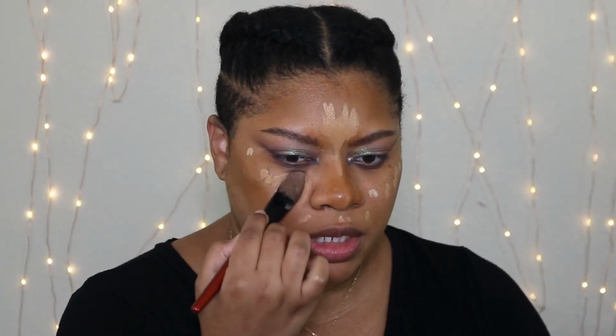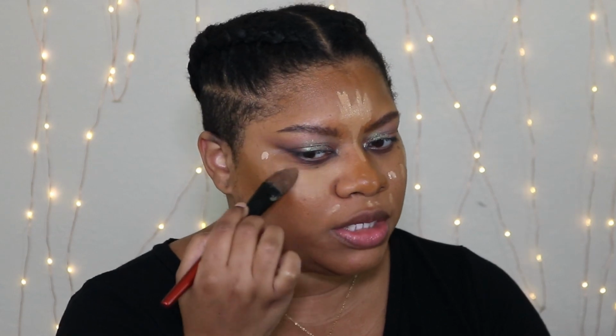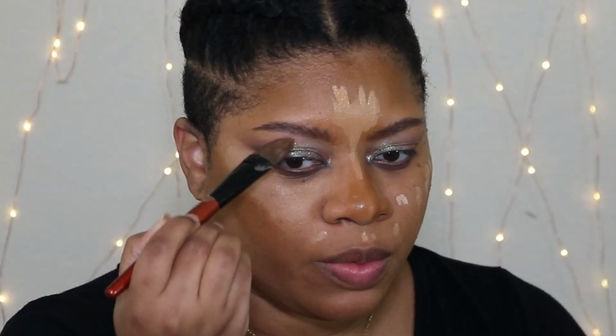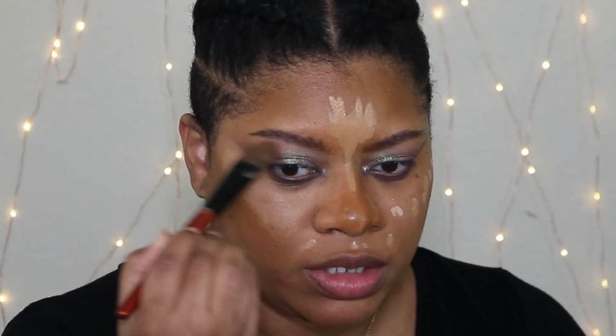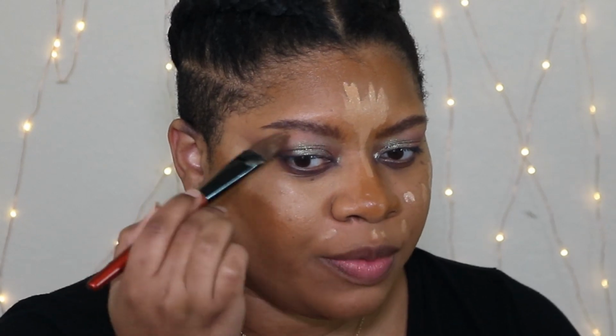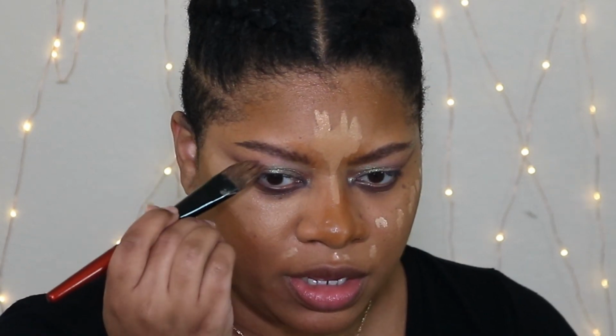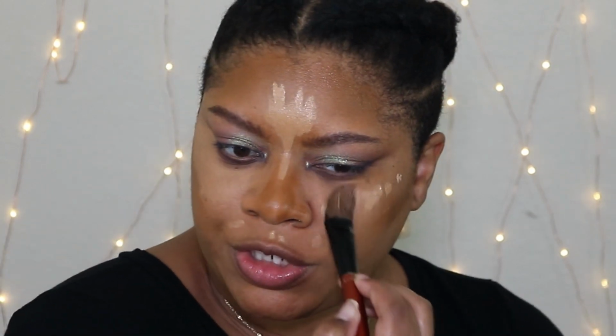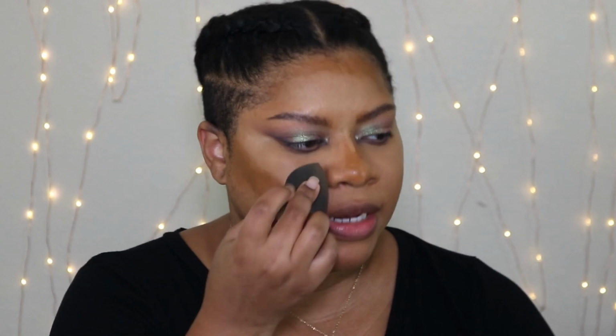Absolutely can't. All right, we're gonna blend out this concealer. I might need to add some more. We're gonna see. Hopefully not. I love to just clean up where I need to clean up while I am highlighting. I like going all the places where I may need to clean up. If you go too high with your eyeshadows, this is where you can clean up some with the leftover concealer that's on your brush. And then I go on my sponge and I blend everything together.